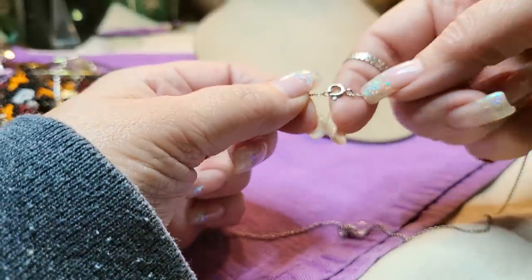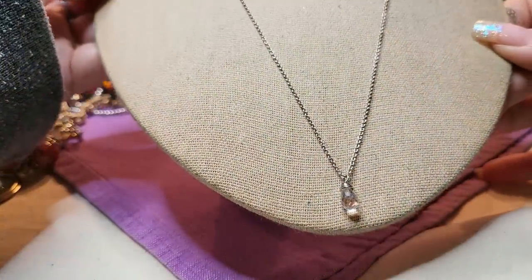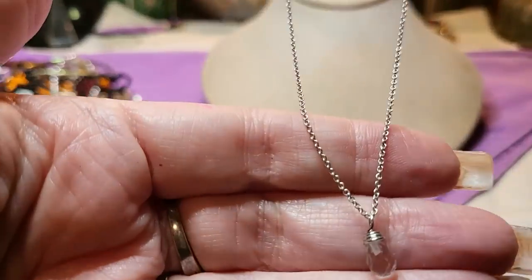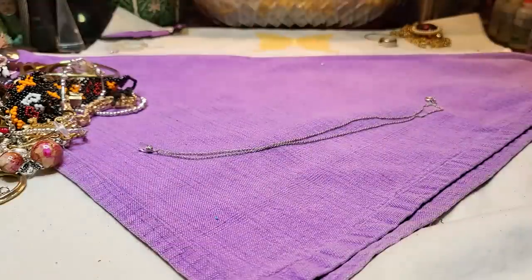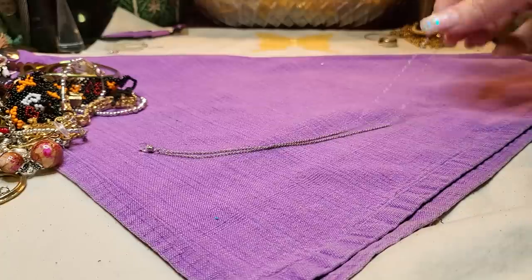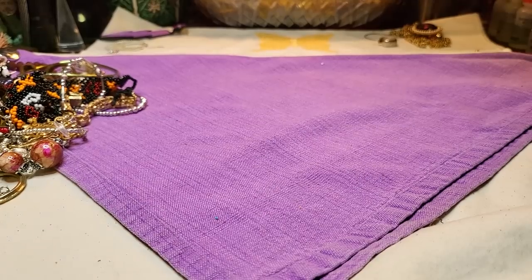How cute. I like that. That's nice. I like how it's faceted cut. It'll pick up the light, make a little rainbow when it's sunny. Very pretty. And I don't think it's sterling. I'll check it. Let me do it real quick because I think it's brass or copper under there. Yeah, it's copper underneath.